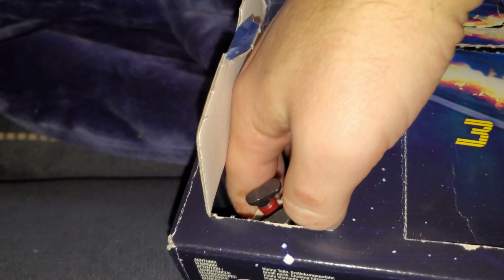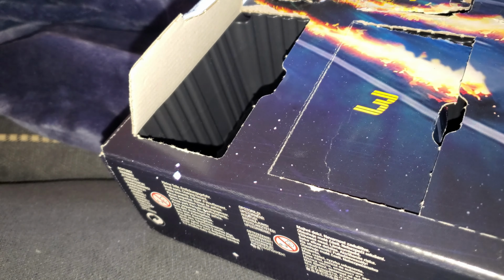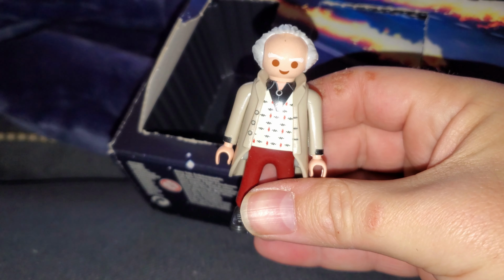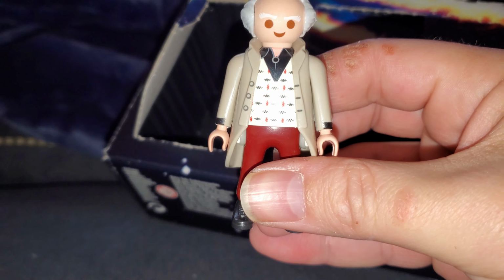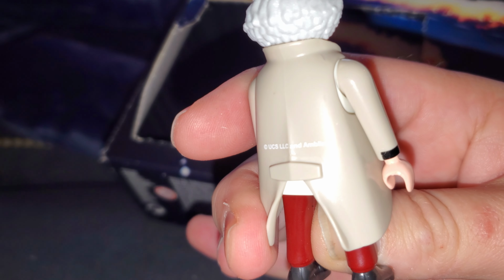Empty? Empty. Oh. We have 1955 Doc Brown. Very cool. Copyright.